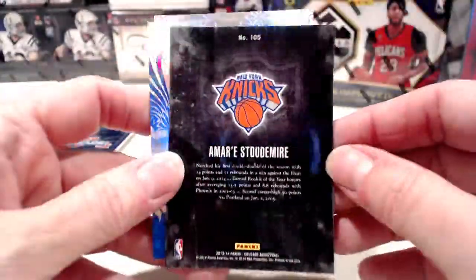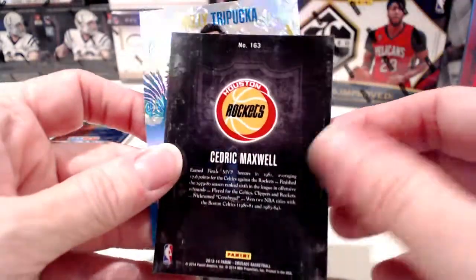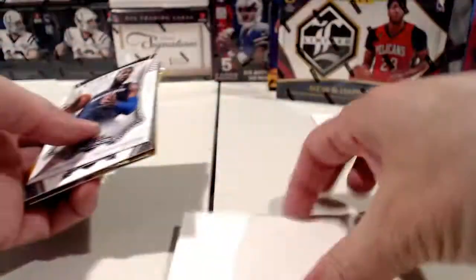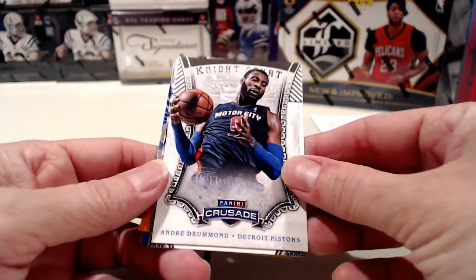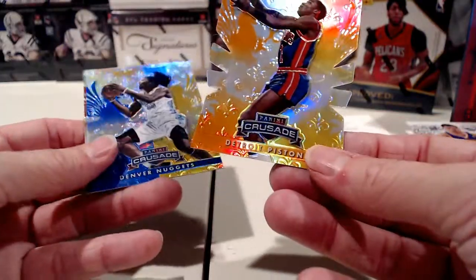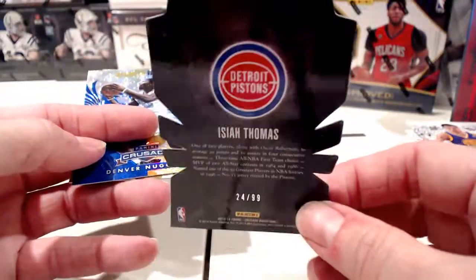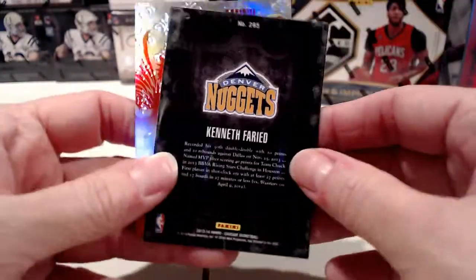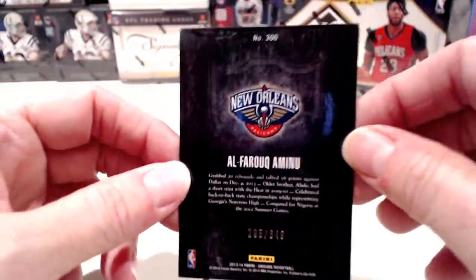And Crusade for Amar'e Stoudemire. For the Rockets, Cedric Maxwell. And for the Jazz, Kelly Tripucka to 249. We'll just go ahead and take out our little stupid blank on both sides. Andre Drummond for the Pistons in the Night Court insert. Klay Thompson for the Warriors, die cut. Crusade of Isaiah Thomas to 99 for the Pistons. For the Nuggets, a Kenneth Faried. And for the Pelicans, Al-Farouq Aminu to 349.